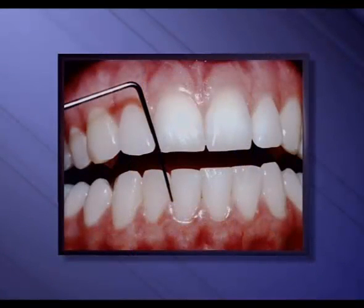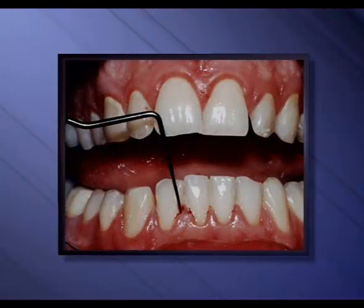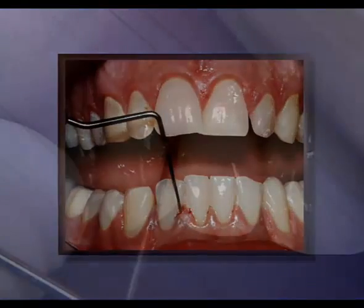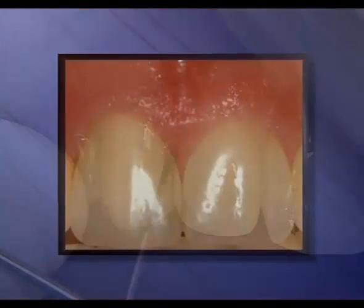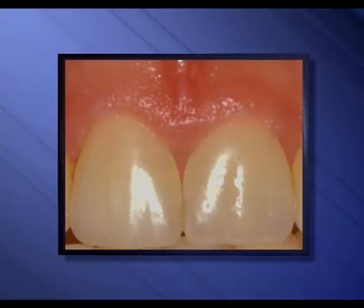These are healthy gums. They're tight against the teeth, and there aren't any pockets. Now notice the difference with early periodontal disease. In general, the deeper the pockets, the greater the spread of periodontal disease. Bleeding is a sign of infection. Healthy gums don't bleed.